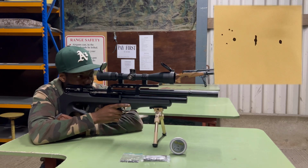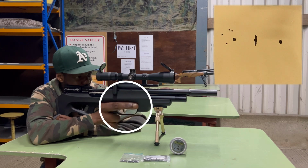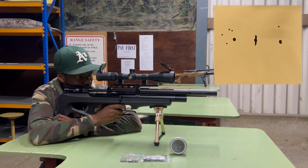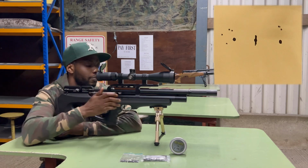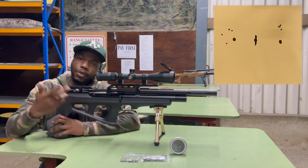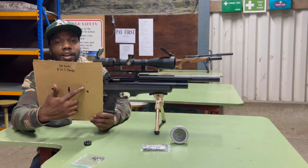Alright, second dot now. Is it loaded? Way better, gang. Boom. One of these groups is like a golf ball. The other one's definitely a 5p group, you get me?